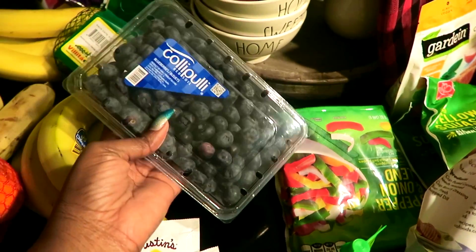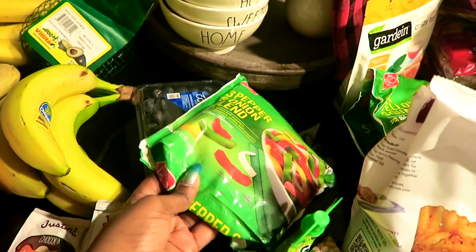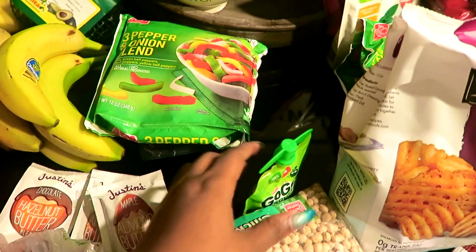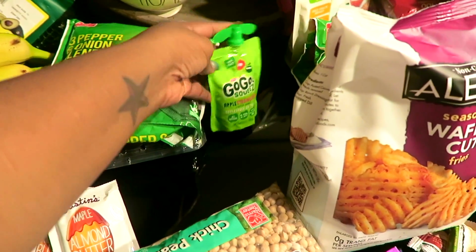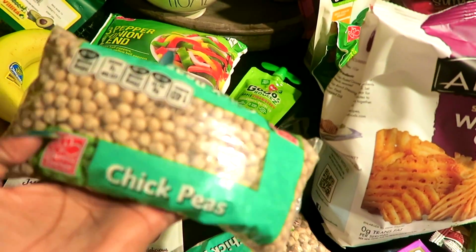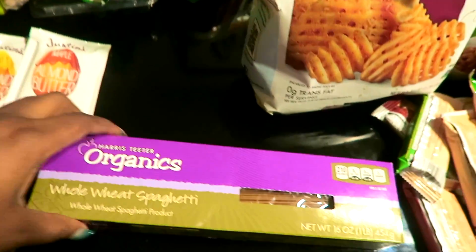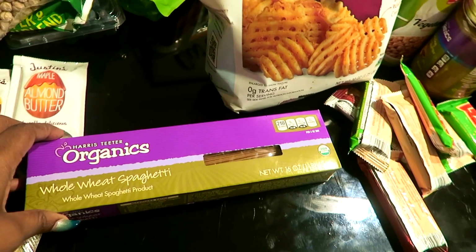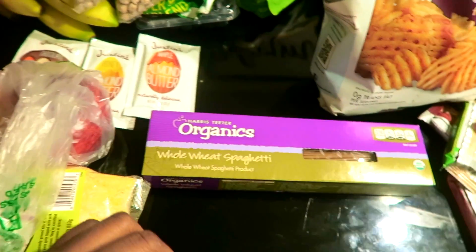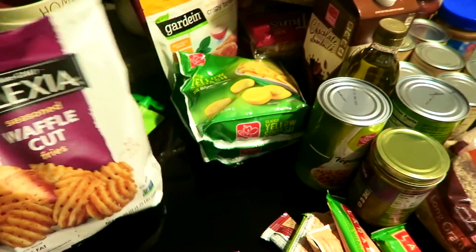We got some blueberries here. A bag of pepper and onion blend. This is a pack of go-go squeeze that fell out. We have some chickpeas or garbanzo beans, if you may. So that's that. We have some organic whole wheat spaghetti. We have some waffle cut fries.